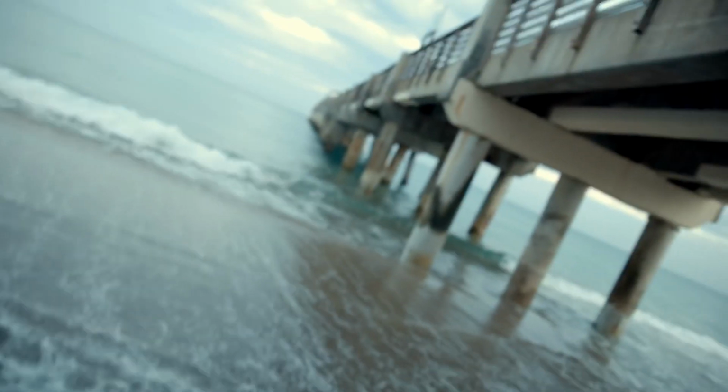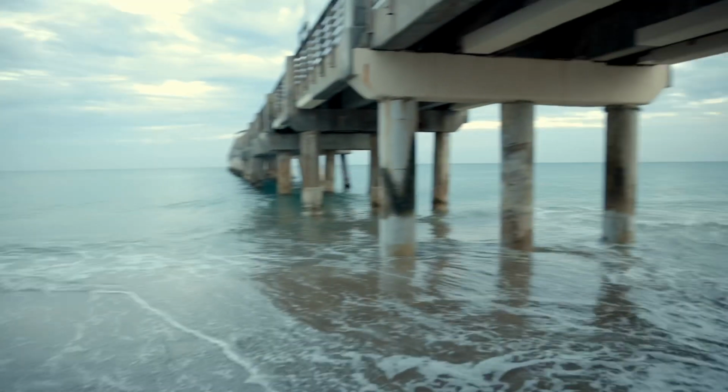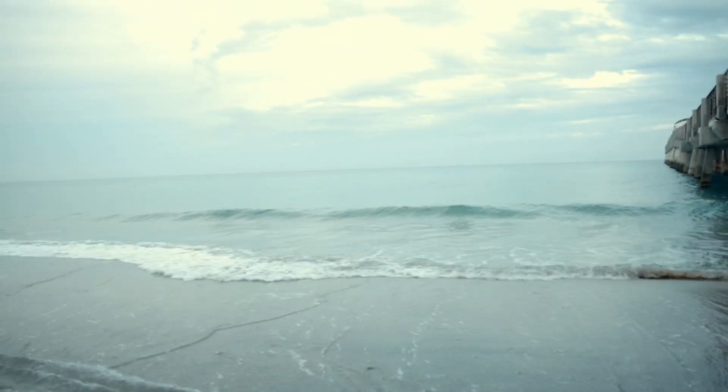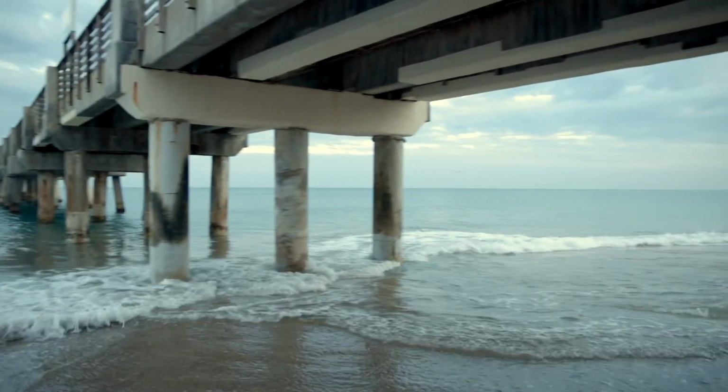Somebody mentioned there's a shark in the ocean right now, and I did see it. I didn't capture it on video. I probably did for a second. I heard there's two now, but we'll see.